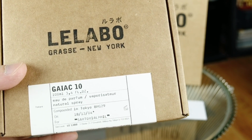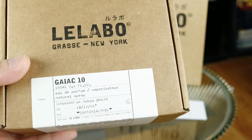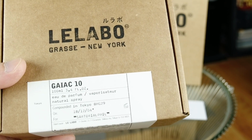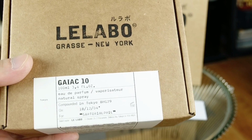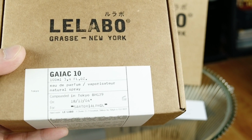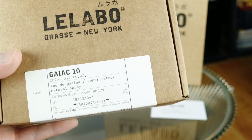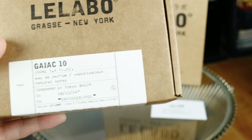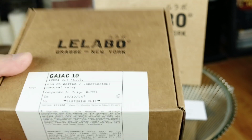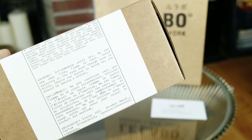This is the Eau de Parfum Natural Spray. So you can see it was compounded in Tokyo. I think the BHG29 might be the store code. This was in Ginza and Ginza 6, and it was created on December 4th, 2018, and you can see here it was created for me, Sartorial Phil, and I added the quotation marks too. And that's something Labo does pretty much for all of their fragrances. I think if you get the full-size bottles from them, they will customize a label for you. So this label is on the outside, which seals the box, and that's what I'm going to open for you.